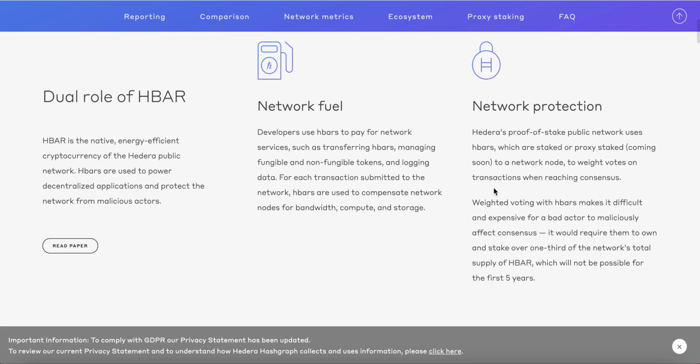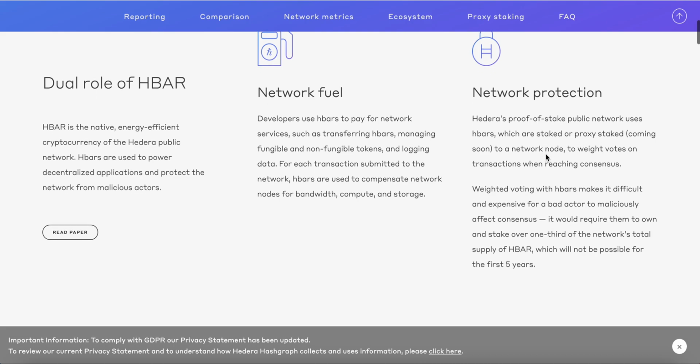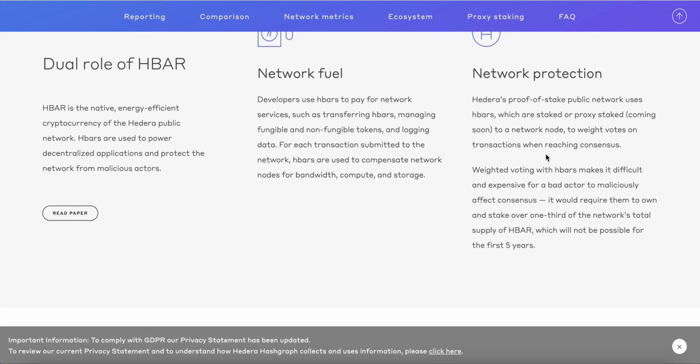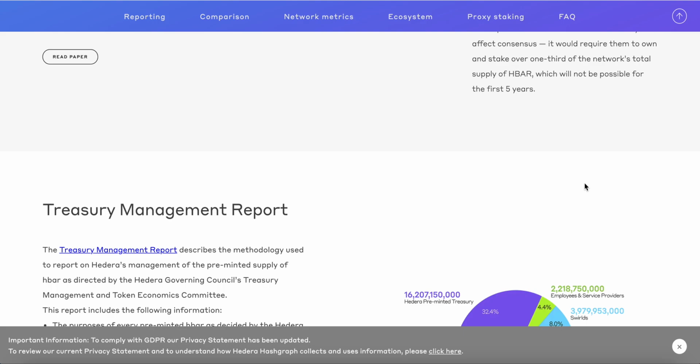Network protection. Hedera's proof of stake public network uses HBARs, which are staked or proxy staked, coming soon, to a network node to weight votes on transactions when reaching consensus. Weighted voting with HBARs makes it difficult and expensive for a bad actor to maliciously affect consensus. It would require them to own and stake over 1/3 of the network's total supply of HBAR, which will not be possible for the first 5 years. Okay, so you can stake, and they have this thing called proxy staking, which is going to be an interesting thing. We'll see if we can get to it.